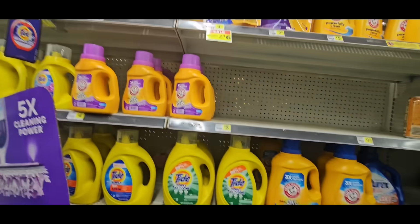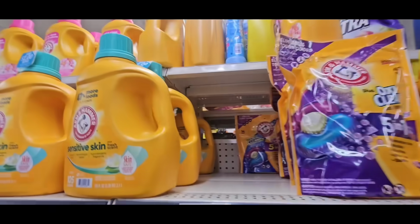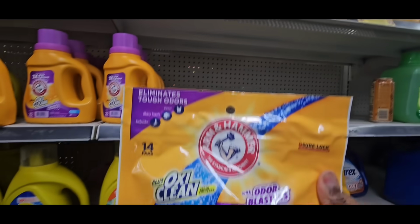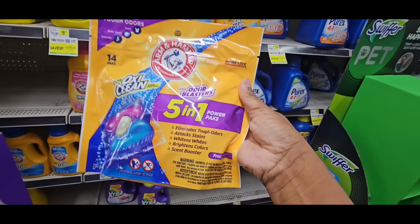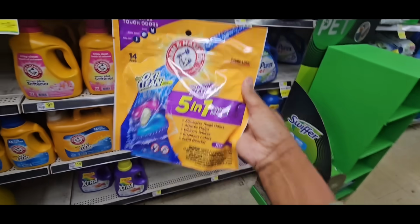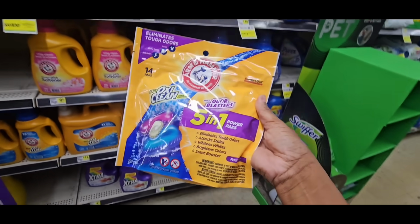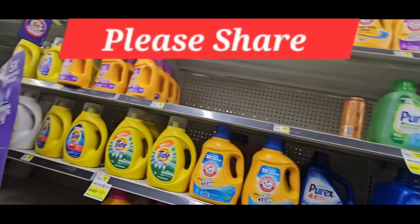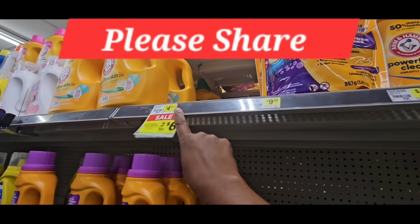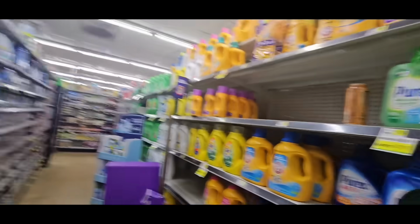So I will pick up 2 of these, which is missing the other one. I don't have another one. Oh, yes, it is. It's back there. I'll pick up 2 of these for $6, and then that $2 coupon applies, making those 2 for $4 or $2 each for a 14 pack. I can pack this up and send it to my son. What's my best deal today? It is going to be on the Arm & Hammer laundry detergent. That's one of my best laundry deals today.